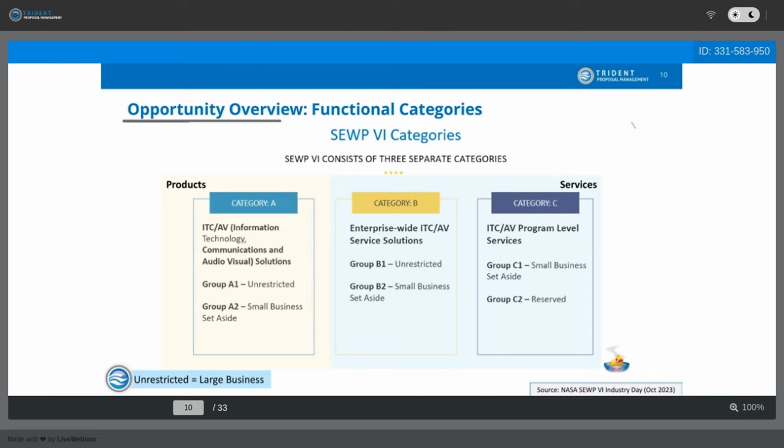Coming over to categories B and C, they're the same idea in that you're providing IT services, but category B has enterprise-wide service solutions, whereas category C is programmatic or mission-level service solutions. Category B has a large business group and a small business set aside, whereas category C has a small business set aside and a specifically reserved portion for smaller, more particular set asides. So again, products, enterprise-wide solutions, and then smaller, minor mission program level solutions.